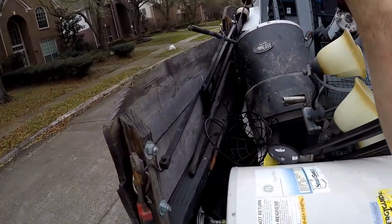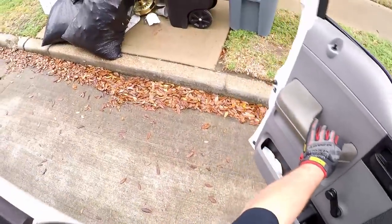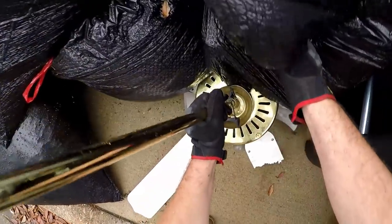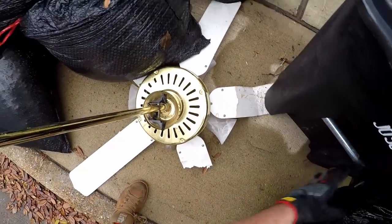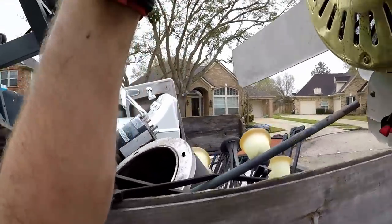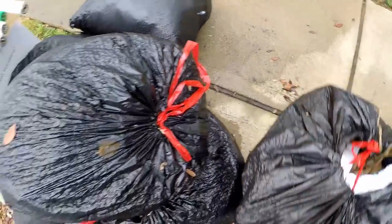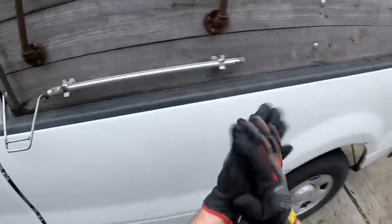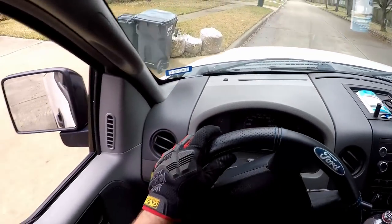Take it back there. Getting full. All right, y'all. I see a ceiling fan down here. Go ahead and grab it. Try not to make too big of a mess here. All right, I saw a light.